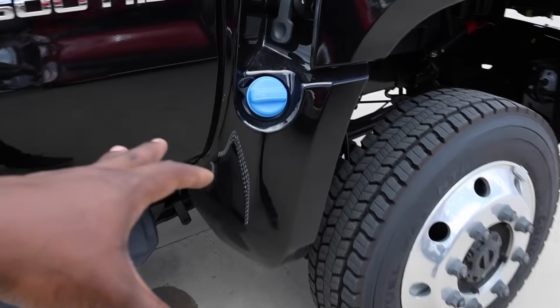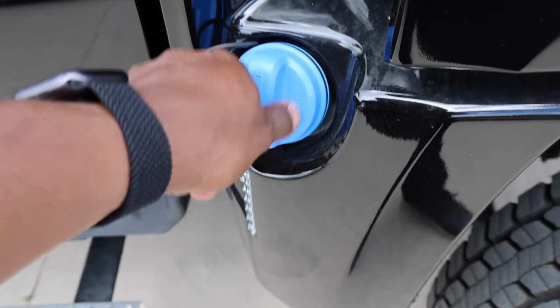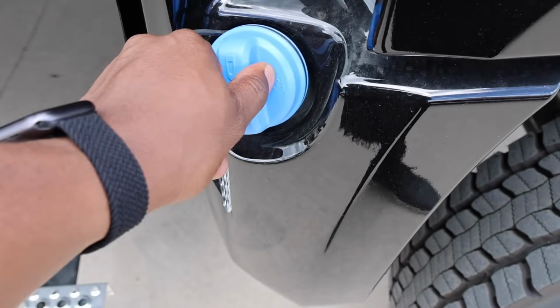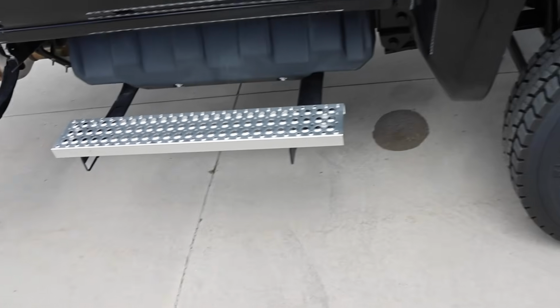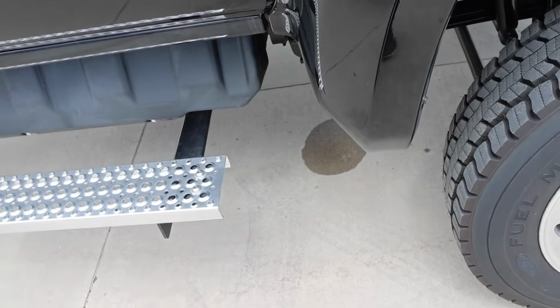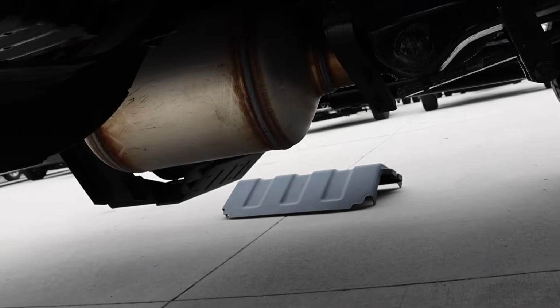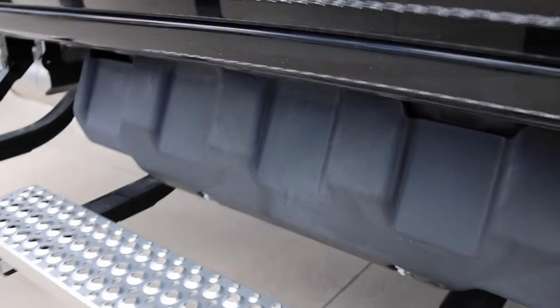And then here's your DEF fill. I know someone in the comment section said the reason why they put it on the opposite side is if you're using these trucks for a commercial and you have guys driving the trucks for you, it's really easy for someone to put diesel in this versus DEF. So I get that. Makes sense. It's kind of dumb in my opinion, but I understand that people can make that mistake.